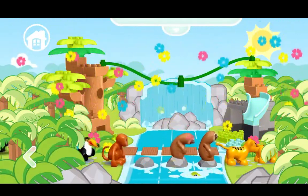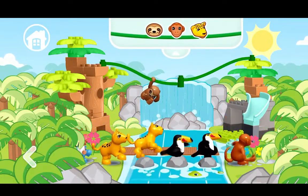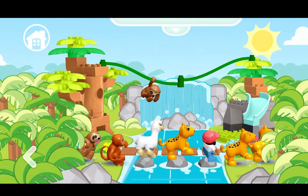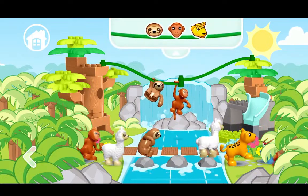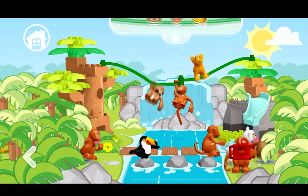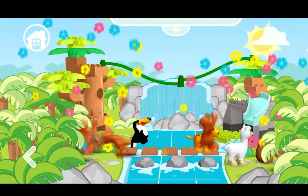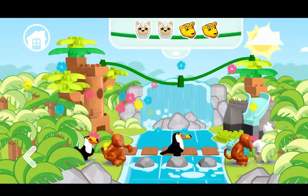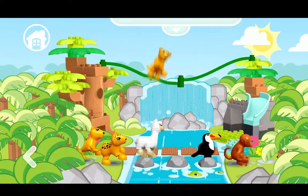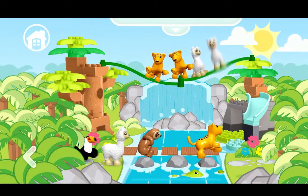The next picture. One sloth, one monkey and one leo. Find monkey and one leo. Oh no, leo. Yay! Super. And one more time. Oh, two llamas and two leopards. One leopard, two leopards, one llama, and the second llama.